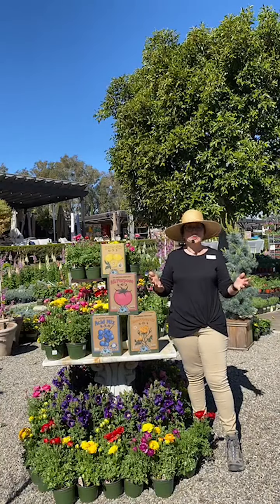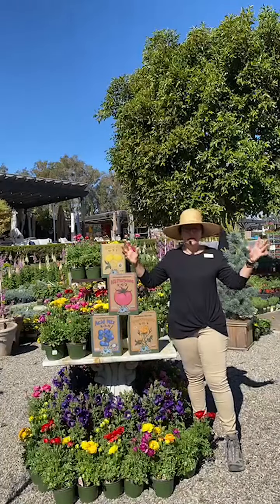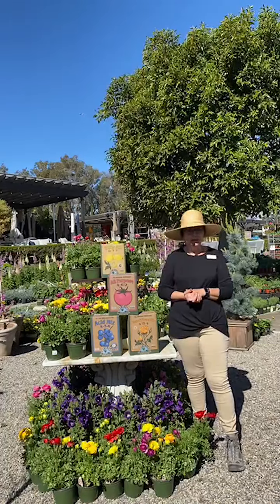And then vegetables. This is a great time for vegetables. We've got full tomatoes going on. We had a tomato mania. We do that every single year here at Rogers. So getting your tomatoes in the ground.